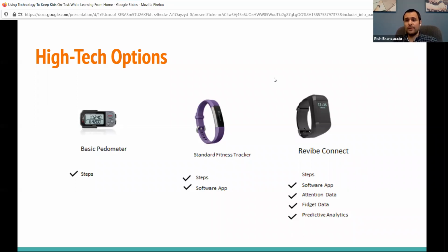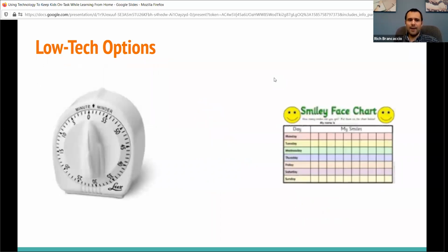But if you have an extra one laying around, you can always leverage that as well. So let's take a look at some low-tech options. You don't need any technology. If you're crafty and you're old school, you can use an egg timer to set a schedule. Hey, 15 minutes, you are going to work on this particular task.